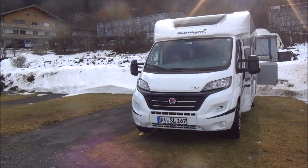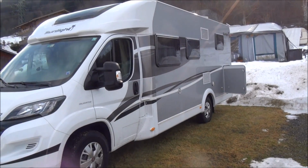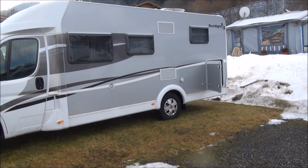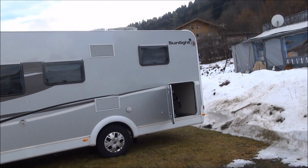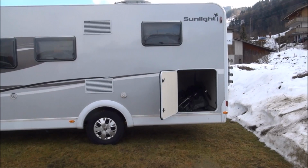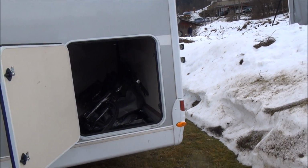Now let's have a look around this vehicle itself. Now you can see I've taken it out. It's not in a trade fair. Now I've done a review of this. I did it at Dusseldorf in 2016, and now I'm in Switzerland and it's 2017. So you can see I've left the garage door open. Did this deliberately to show you how much room there is in there.